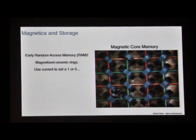And what you can see in this foil is a series of magnetic rings or magnetic disks, which are made of very soft magnetic material. These are millimeters in size, and to read and write data into these disks, copper wires, shown as these red and green wires, were passed through the middle of these disks. So it's a technology that did not scale well. And in fact, this technology was used only for a few years.